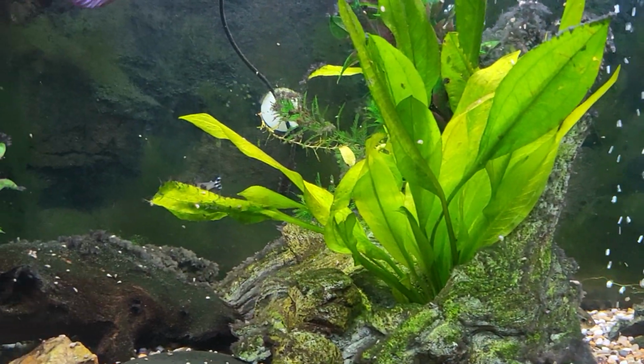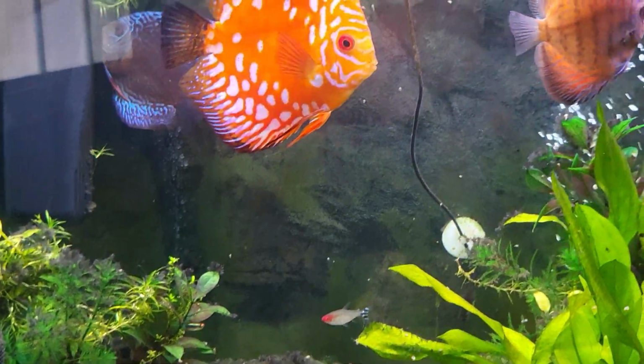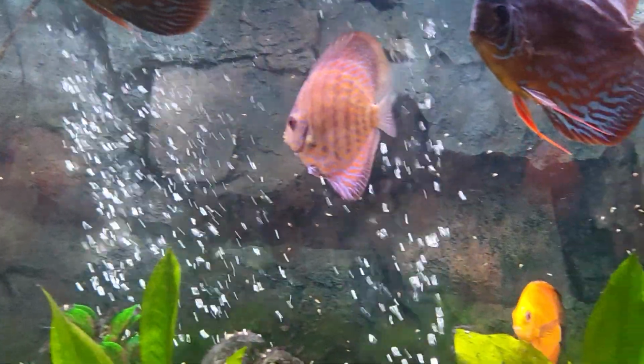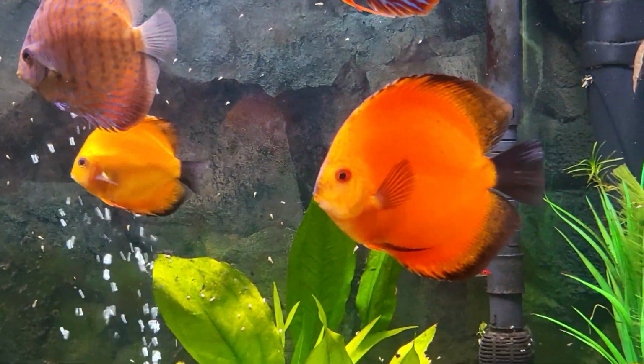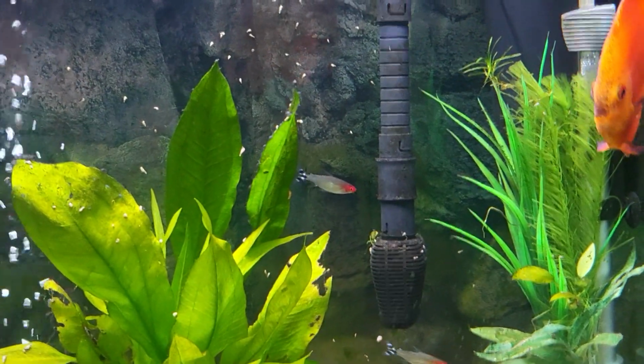But either way, I'm looking forward to the day when there's nothing in here but assassin snails that I can sell for $8 each. That'll be nice. It's going to take probably a few more months, but we'll get there.